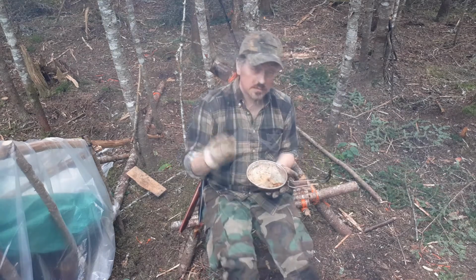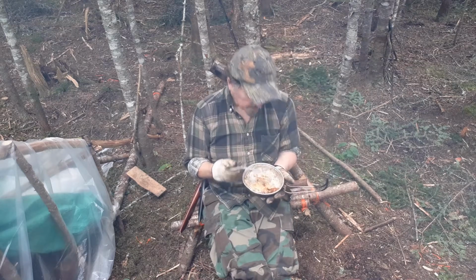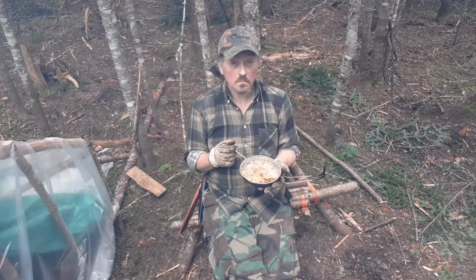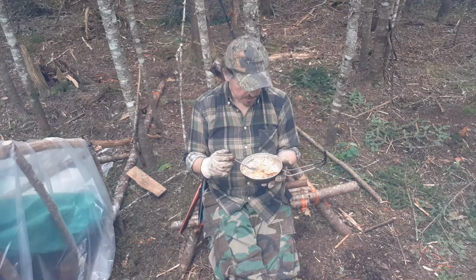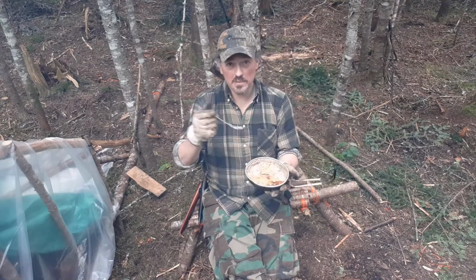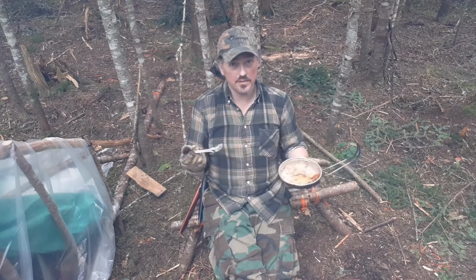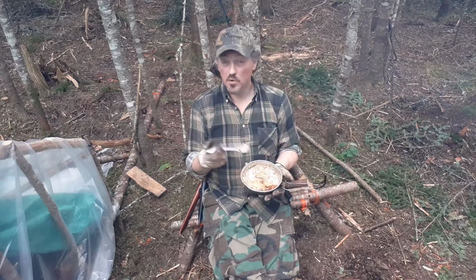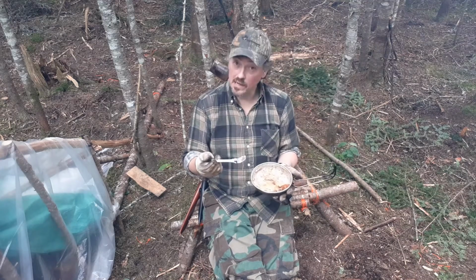Now, just to let you know, you can actually pack all this stuff in with dry goods. And I do that quite often, actually. The instant mashed potatoes are dry goods, so they come in a bag. You can put that into a kit bag, and you can have several servings of potatoes. So that's several meals per bag right there, depending on how much you eat.